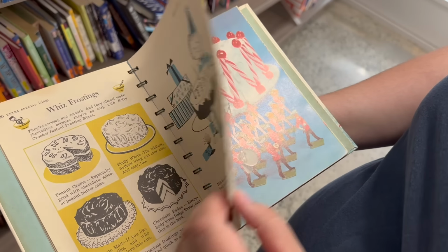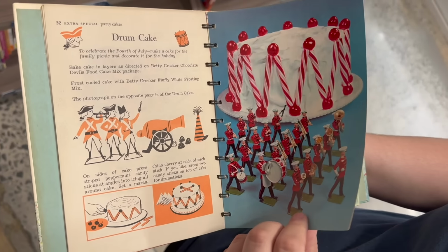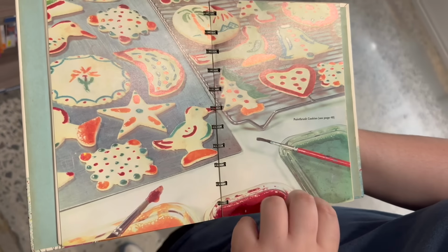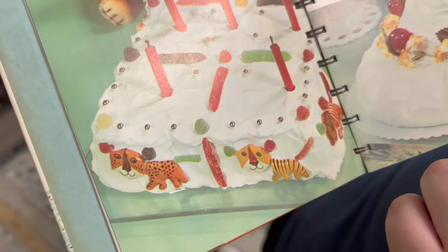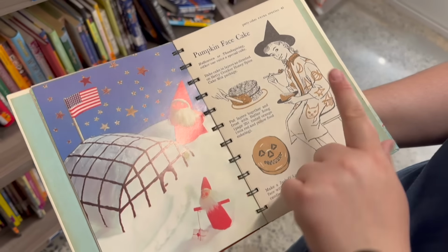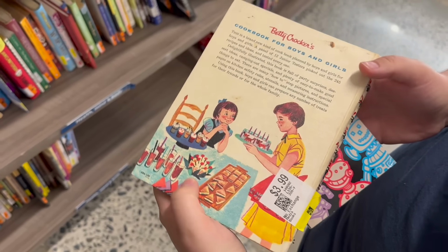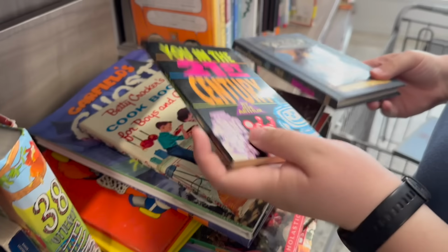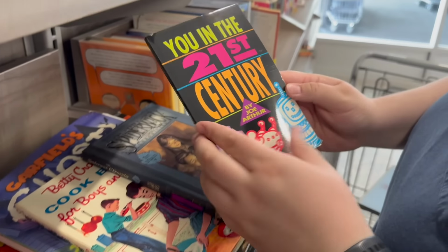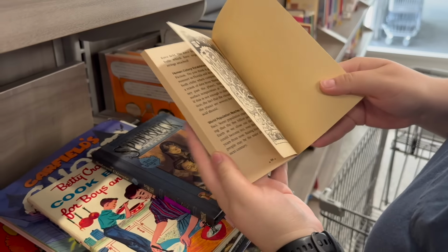Wow. Look at that. That's so cool. Cute. Oh, look at that. Wow. How much is it? $4. Not bad. We found a bunch of books. Jane found some Spider-Man. Because I'm like, this is cool. And I'll show you why. Look at the back. That's a Martian maze.